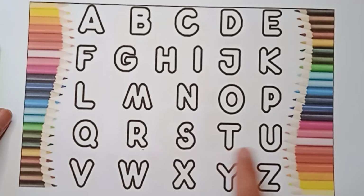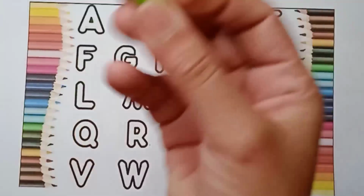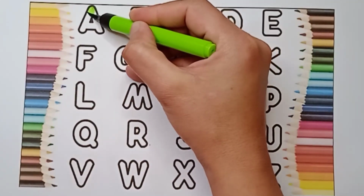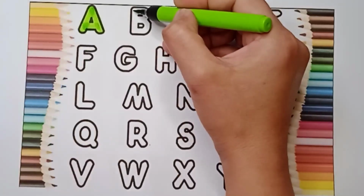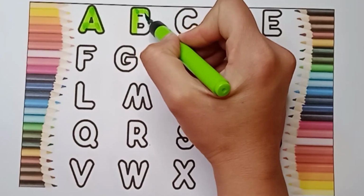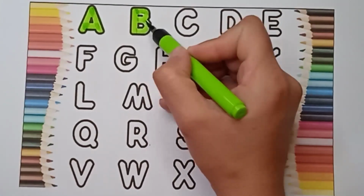S, T, U, V, W, X, Y, Z. It's a green color. Say green color. A. A is for apple. B. B is for butterfly.